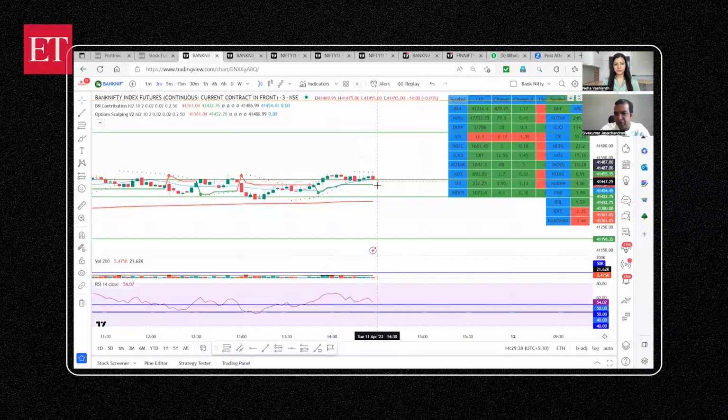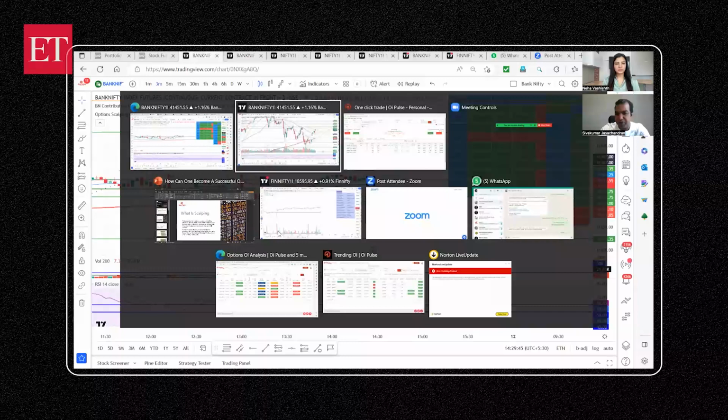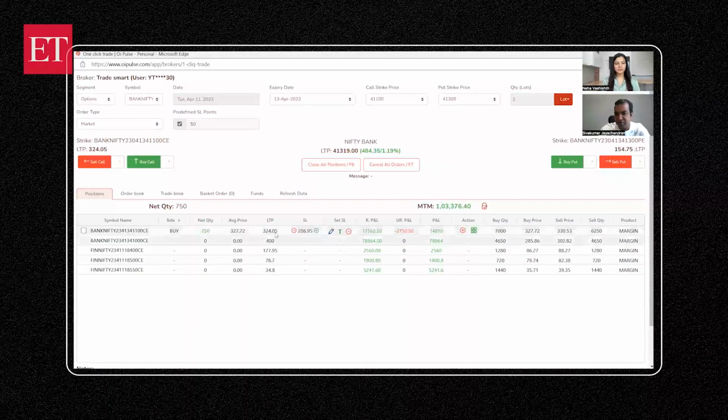In this area I use basic indicators like the PSAR, super trend, and the VWAP. These are the 2 areas wherein I will be taking maximum support. One is the super trend, another one is the VWAP. Once it reaches here, we will try to take more positions. If you remember, we took it at 330 odd levels. Now it is at 320.